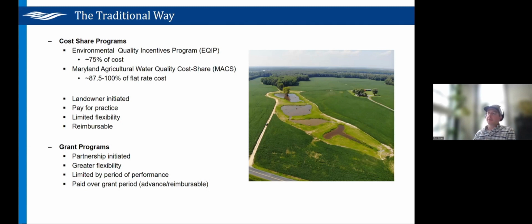Usually that landowner goes into that district office and says, I have this resource concern. And then they detail what practices and payments might work for that resource concern. So, for the past few decades, we're paying for practices, and that limits flexibility because you have to meet a certain practice standard or scenario. And the projects, all of these work generally in a reimbursable fashion.